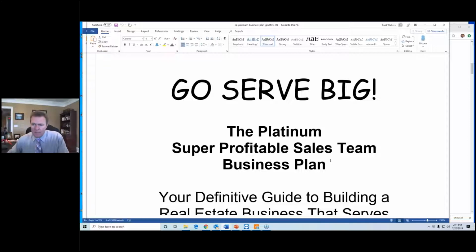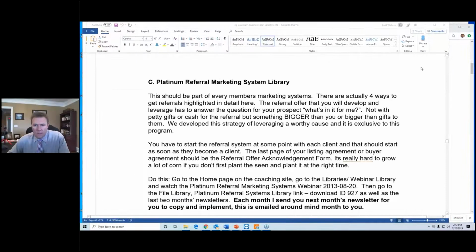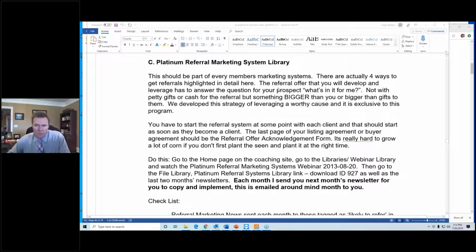And in the plan, let me just fast forward here into a specific page and show you what I mean. So I scrolled down through the plan. What page is this? Page 40 of 79, and you can see it says Platinum Referral Marketing System Library. As you go through the plan, it covers pretty much everything you need to know here, except like, where do I find things? And I don't mean it's not clear on what to do. It's very clear, as you're getting ready to see.